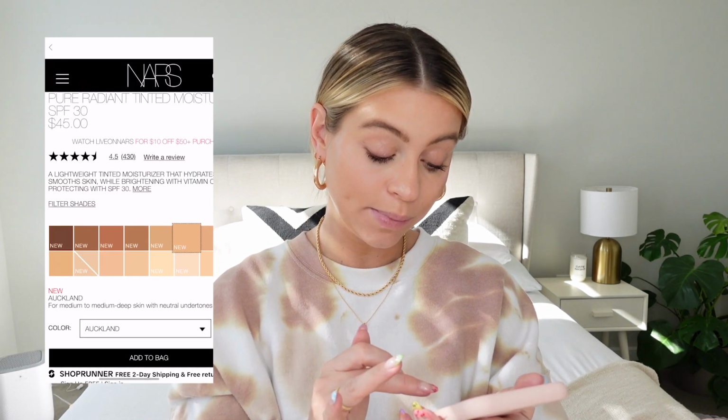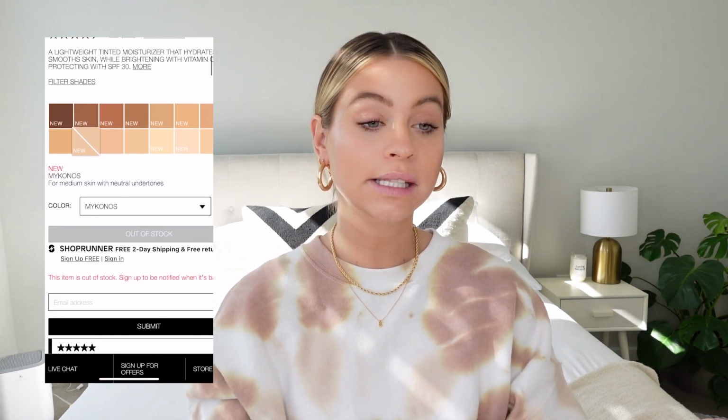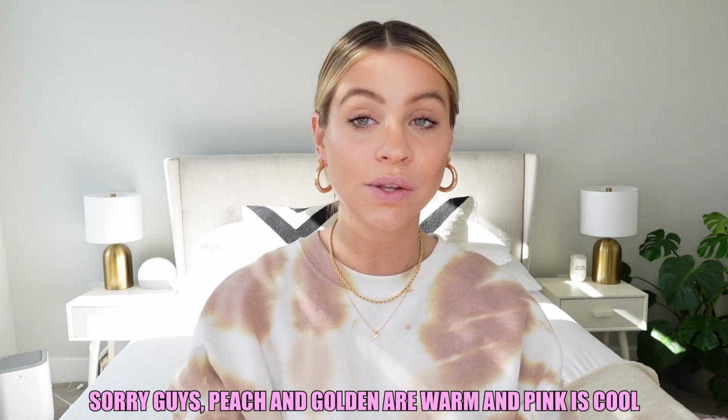So I hope that helps. Here we go, Mykonos, medium skin with neutral undertones. I feel like when they say peach, pink, that can get confusing. Peach, pink, and golden, those all sound warm to me. So that can get confusing, but I know that I'm neutral. So that's where I'm gonna stay.